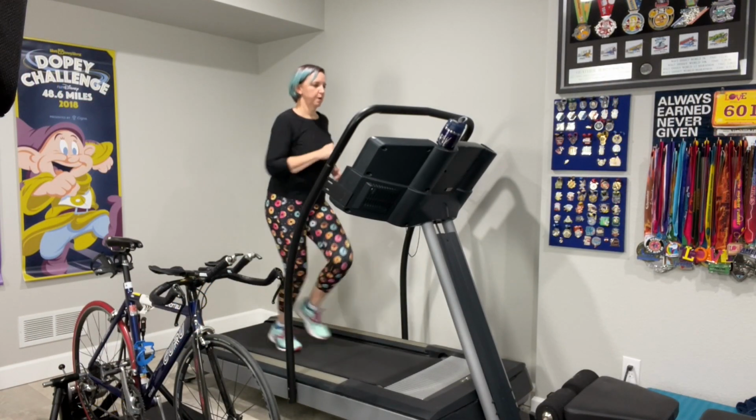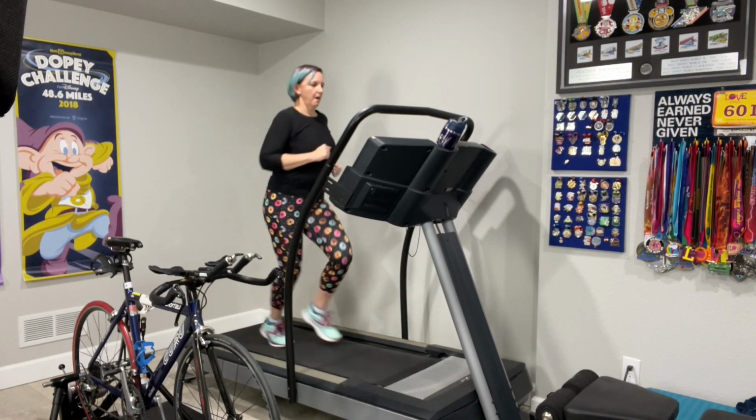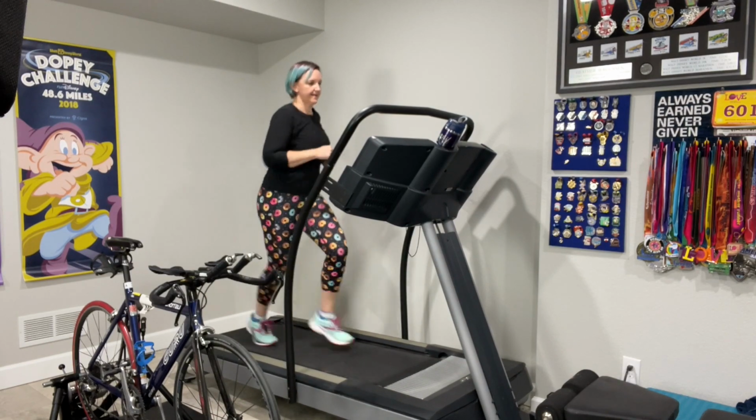You can make that a bit tougher by adding incline as well. So start your first set at 4% and keep it there for all of your sets, or turn it up with each interval. See, this is fun, right? Seriously, go with it, it's fun.